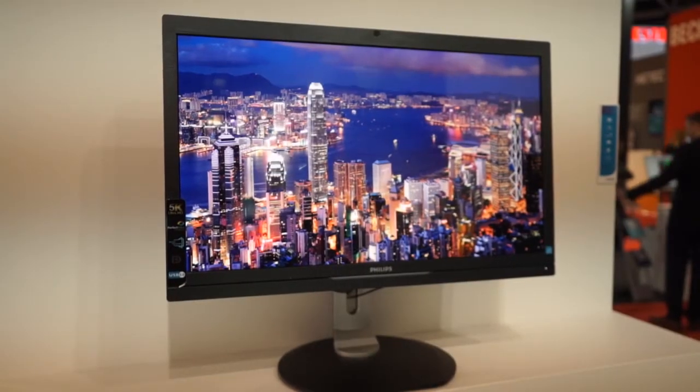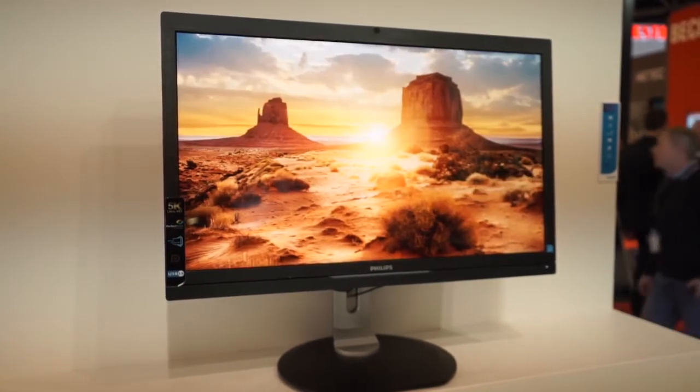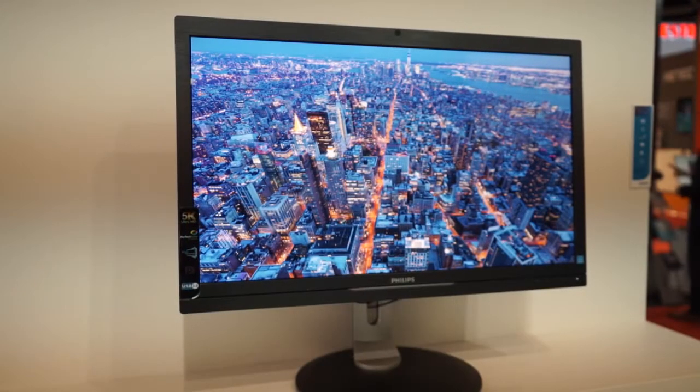They're very optimistic. Monitors weren't neglected, and up to now only HP and Dell have had 5K monitors, or 14 megapixels as I like to call them, but now Philips has got those as well.